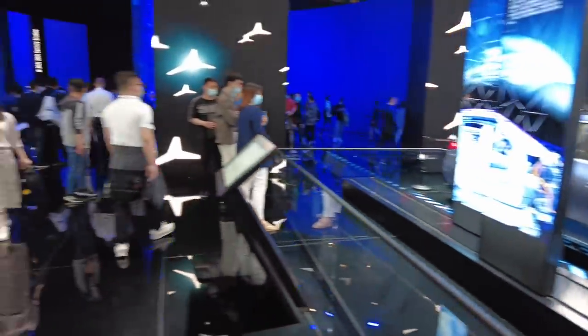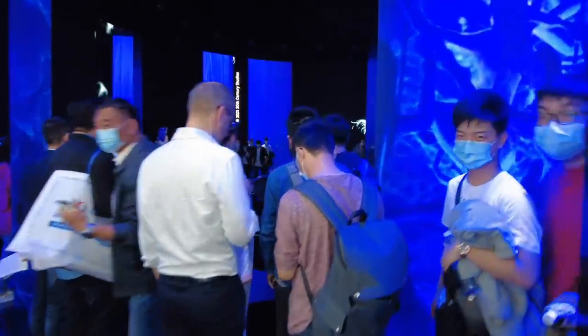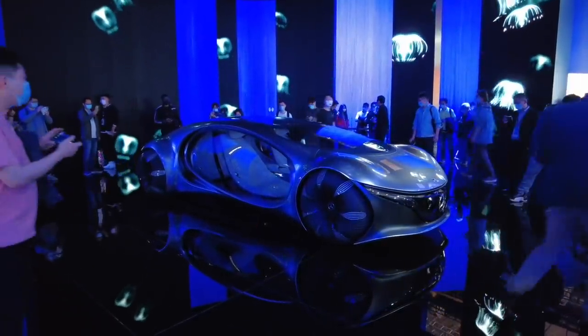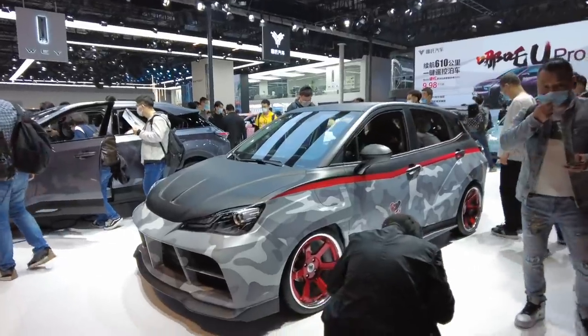What's going on over here? It's all dark and sexy over here. What's up? Oh, they got something. They got something special over here. I don't know what this is. Mercedes does a great job with their presentation, man. This booth is spectacular.